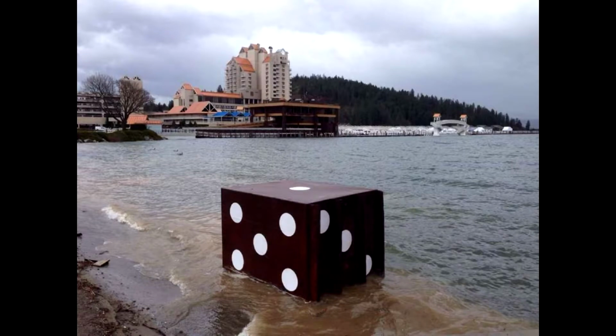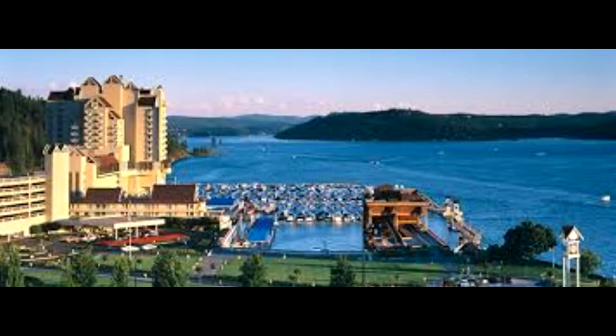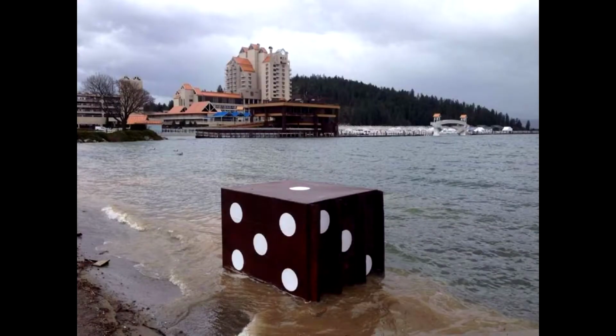The Giant Dice. This giant dice washed up on the shore of Lake Coeur d'Alene in northern Idaho and had the locals baffled. It certainly did make for a good photograph.